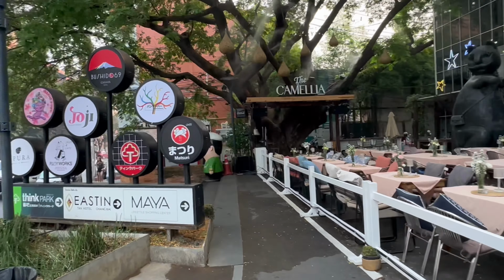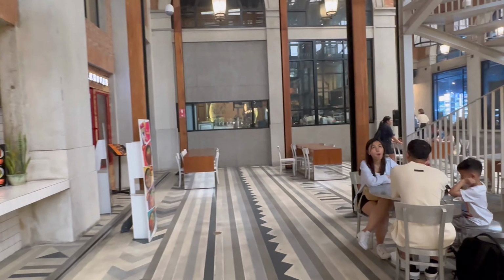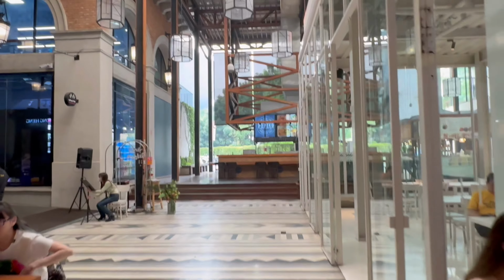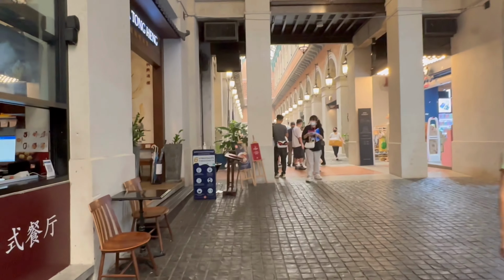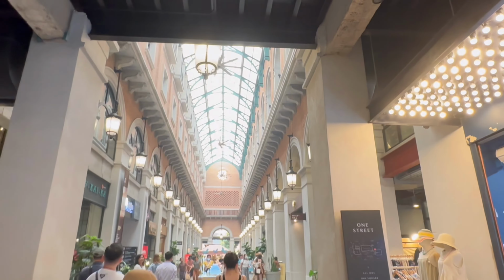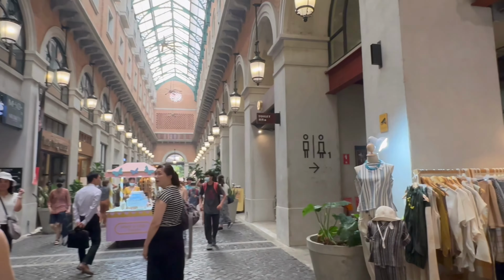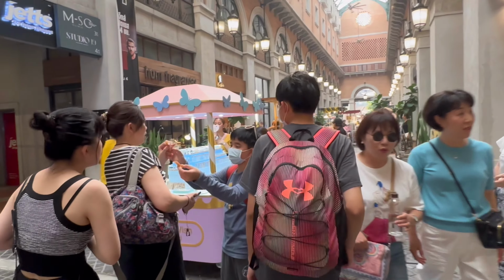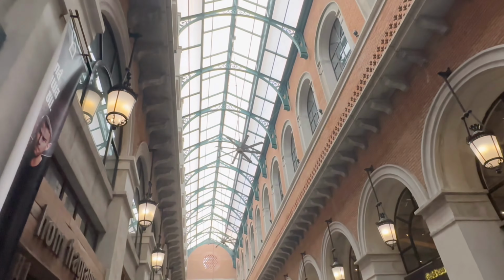So I just came across an indoor market. Yeah, let's check it out. Let's see what we find here. It's so beautiful, air conditioned, smells amazing. The aromas in here. They have clothes here, you can shop. Wow, this place is beautiful. Look at the top.